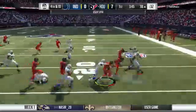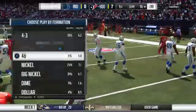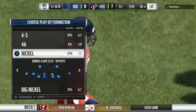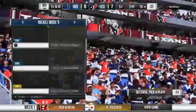This is taken around the 12. Well, pretty woeful there. Just 23 yards on the punt. And possession will switch hands. 1st and 10. And here comes the Texans now.